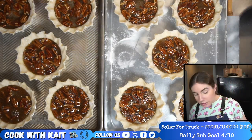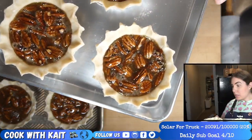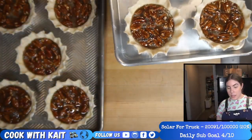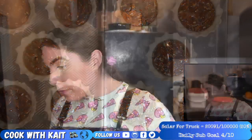Awesome. So those are gonna go into the oven. I like to always just set a 15-minute timer. That's how it looks. They're nice individual pecan pies. It's my husband's favorite dessert to have. He's not a cake man. He's a pie guy.